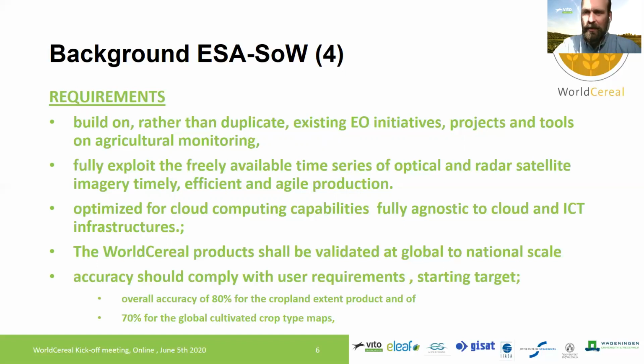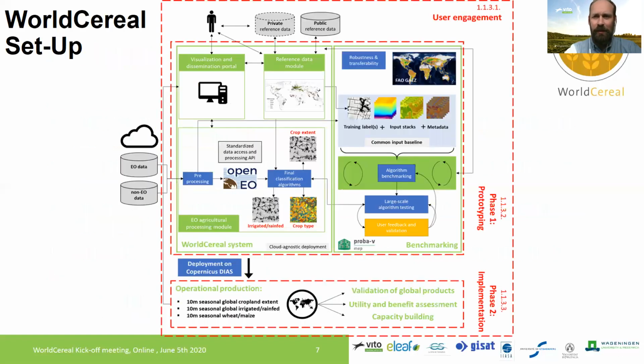All these requirements, of course, have been checked and double-checked now with the users. Again, we just ended our user requirements consolidation. In the coming weeks, we will have our user requirements review, where we will send out the document to our users again, and then we will discuss in detail and come to a consolidated report, which will be the basis for development, of course.